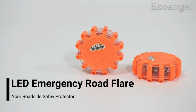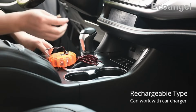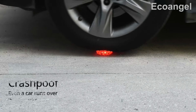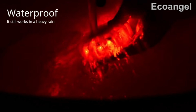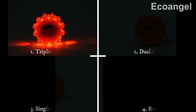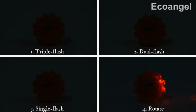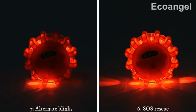Number 22. Stay safe on the road with the USB rechargeable LED road flares emergency lights. This roadside warning kit includes 3 beacon discs with magnetic bases, perfect for vehicles and boats. Featuring a USB rechargeable design, these LED flares offer bright flashing lights for enhanced visibility during emergencies. With multiple lighting modes and a durable construction, ensure your safety with this essential car safety beacon kit.